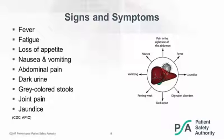Signs and symptoms of hepatitis. Hepatitis infection affects each person differently. Many people with hepatitis do not have symptoms and are not aware that they are infected. If symptoms do occur with an acute infection, they appear anytime from 2 weeks to 6 months after exposure. With chronic viral hepatitis, symptoms can take decades to develop. If a person is symptomatic, the common symptoms include fever, fatigue, loss of appetite, nausea and vomiting, abdominal pain, dark urine, gray-colored stools, joint pain, and jaundice.